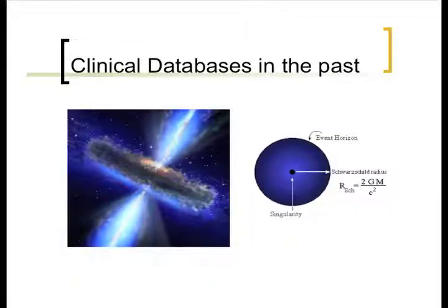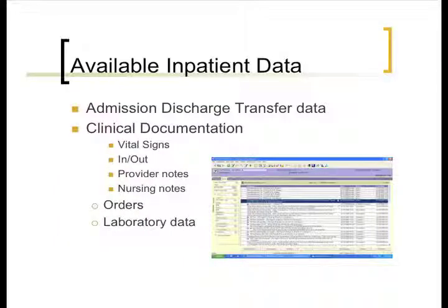So clinical databases in the past, I like to think they were like black holes. What's the definition of a black hole? Once you go past the event horizon, nothing ever comes out again. And it is imperative that we change this.